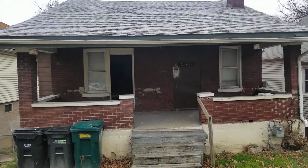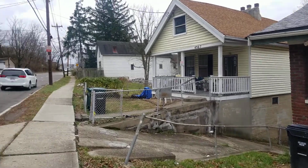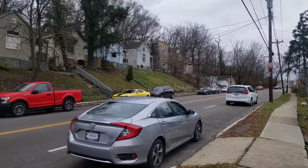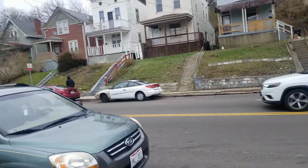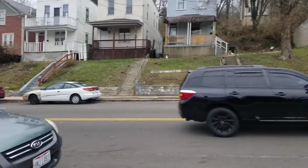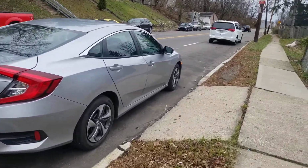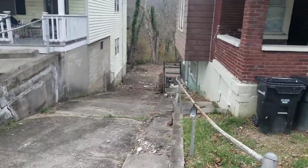This is the house that we're gonna see today. As always, I'm gonna show you the neighborhood. I'm not really familiar with this street, but it doesn't look bad to me. What do you think? And this house, I believe this driveway belongs to the house.